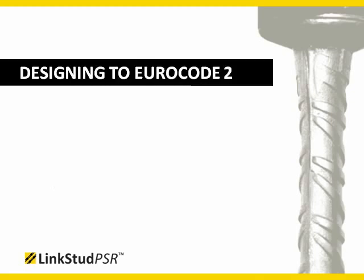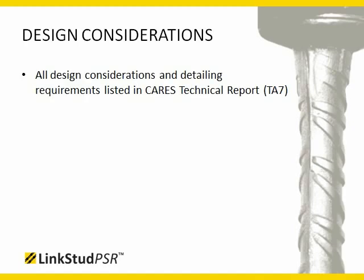So let's turn now to the specific design considerations and detailing requirements which need to be taken into account when designing punching shear reinforcement in line with Eurocode 2. All the main design considerations and detailing requirements for the LinkStud PSR system are listed in the CARES technical report, also known as the TA7. The main design considerations can be summarised as follows.